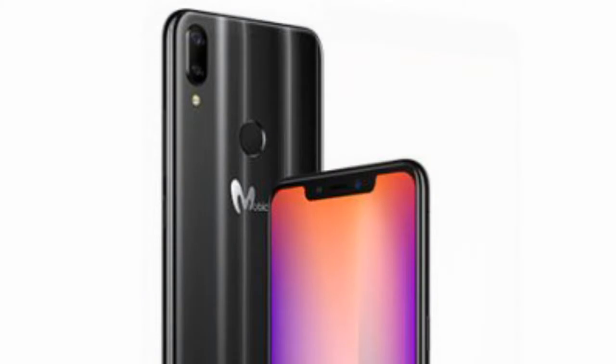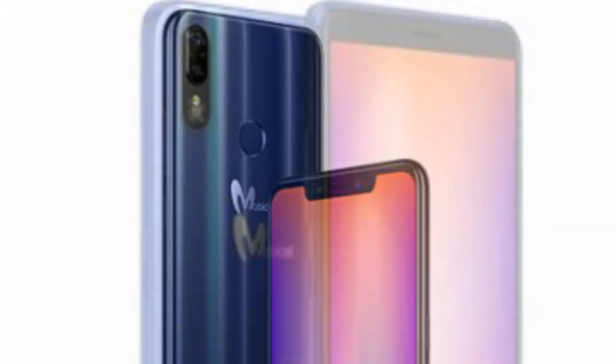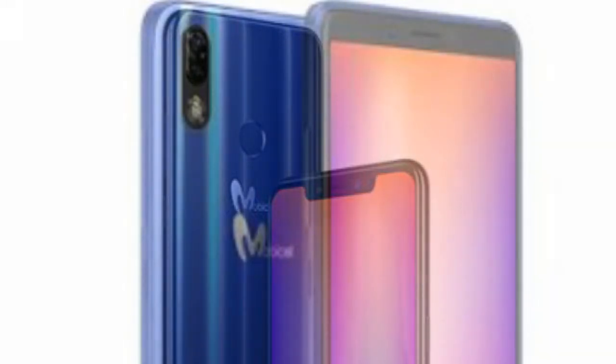At number 1, the display. The display should be 6 inches or more for us to consider it and have a refresh rate higher than 60 Hz. Now a 90 or 120 Hz refresh rate will do just fine, and it will make it a very decent offering for Mobicel.